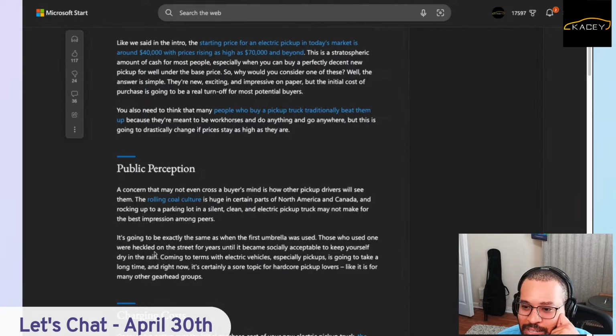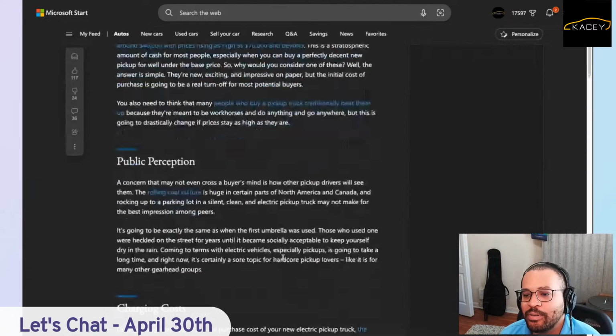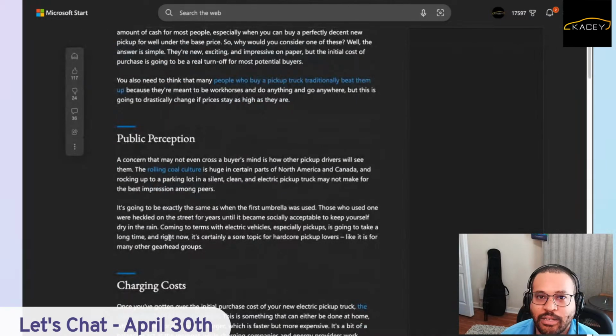It's gonna be exactly the same as when the first umbrella was used. The one who used one was heckled on the street for years until it became socially acceptable to keep yourself dry in the rain. Coming to terms with electric vehicles, especially pickups, is going to take a long, long time. And right now, it's certainly a sore topic for hardcore pickup lovers. Eh, I think if you get a capable pickup, but you look at the operating cost reductions and the actual capabilities, like how much they can tow and haul, I don't know that this will be as dire as Hot Cars is predicting.